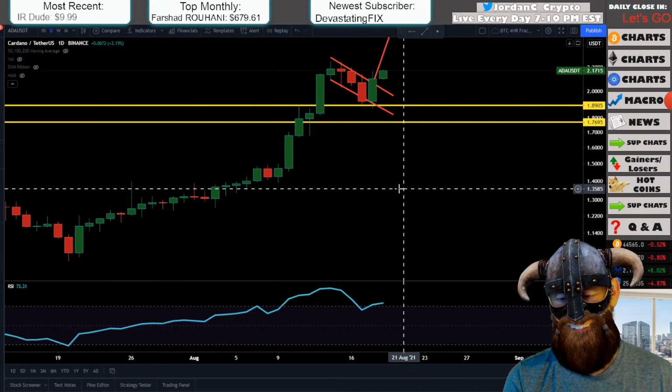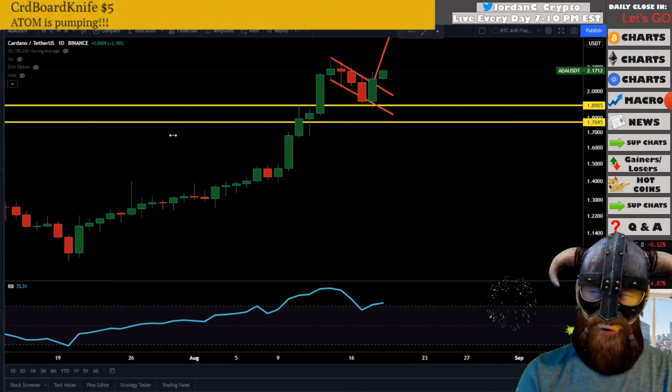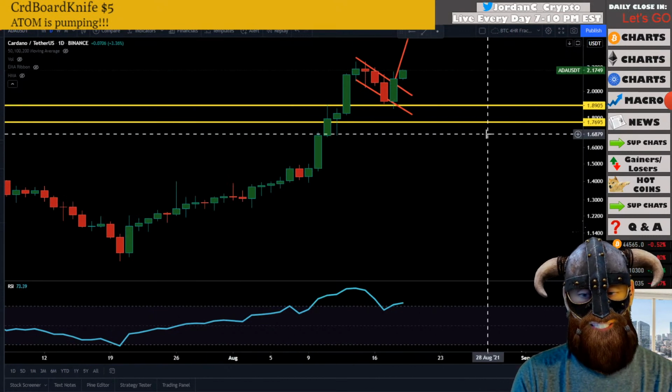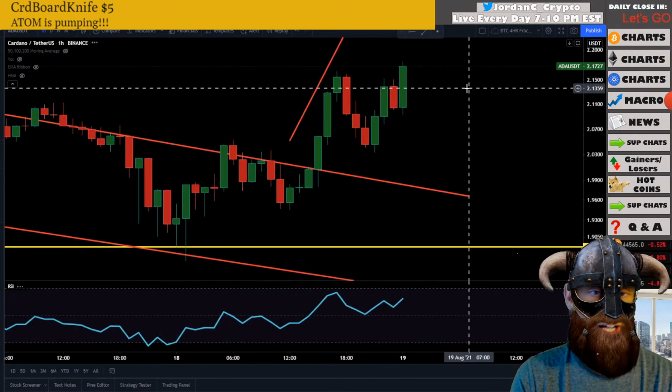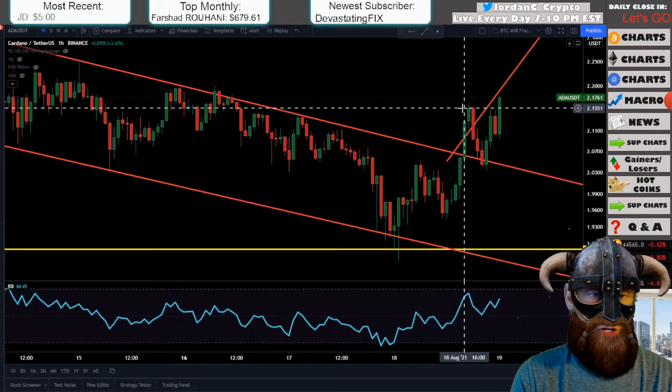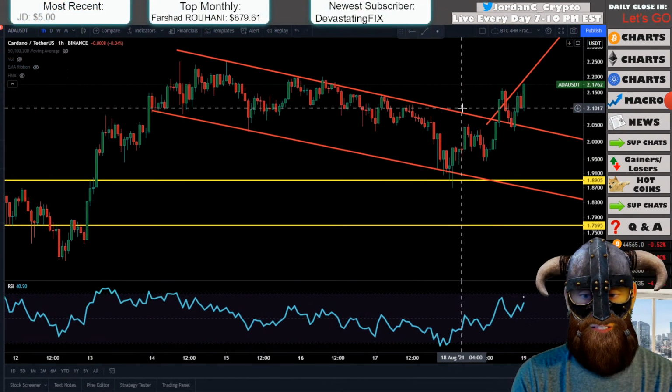Can we dump back down? We have won the battle, my fellow Vikings. We have broken the 216 resistance level on Cardano. 217. We have broken our previous highs from earlier. Now we are continuing up.